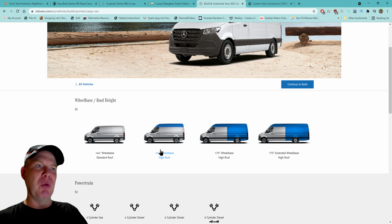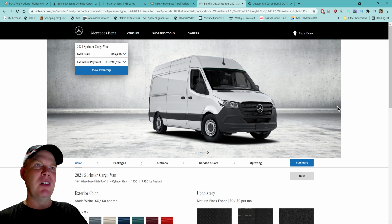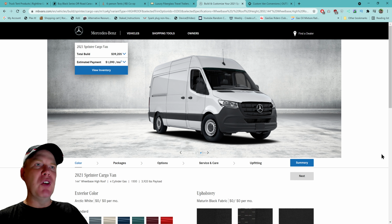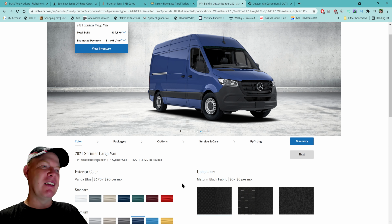And let's say we just go with the 144 high roof. Well, what's that give us? Continue to build. So that's saying 40,000 before you add anything. I suppose if you could keep one around 50,000, okay, I might get like a normal wheelbase one. Although I have a feeling, I don't know why, I kind of like the blue.